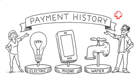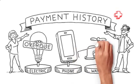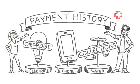Keep in mind, though, the reverse is also true. Even if a utility doesn't report on positive payments, if a bill becomes overdue and goes to collections, there's a good chance it will land on your budding credit report as a negative. These are some good first steps, but if that's still not enough, here are a few other things to consider.